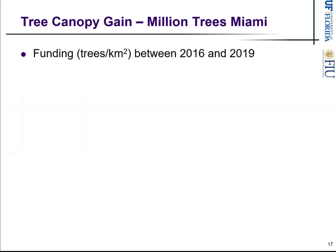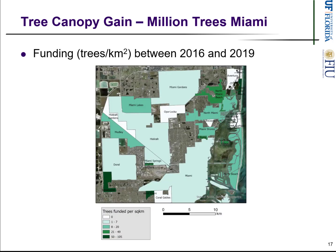One aspect that can be expected to contribute to canopy growth, but at different speeds, is funding provided to municipalities through the Million Trees Miami initiative. This initiative pursues the goal of a 30% tree canopy coverage across Miami-Dade County. Although no overall change in tree canopy has been observed between 2014 and 2019, and the results of this initiative need yet to be investigated in more detail, municipalities received different amounts of funding through this initiative.